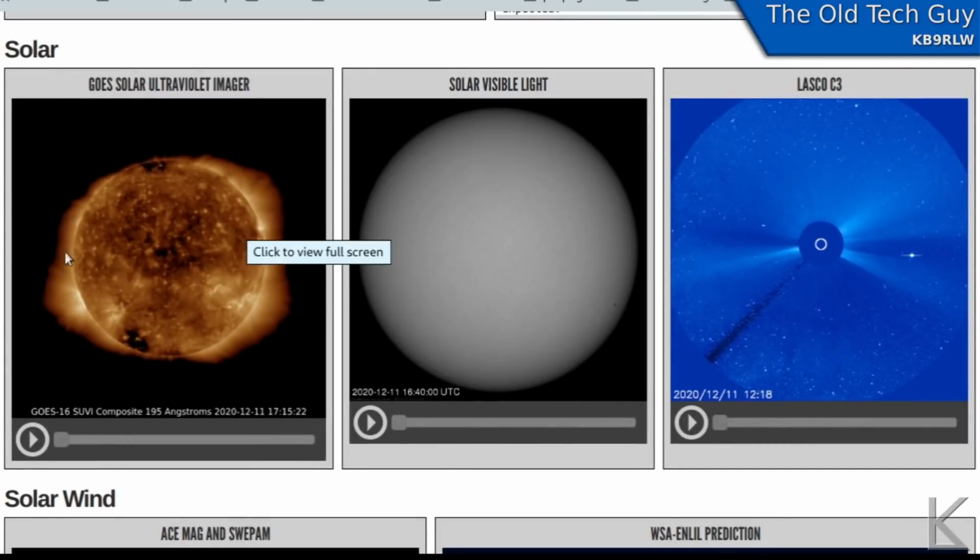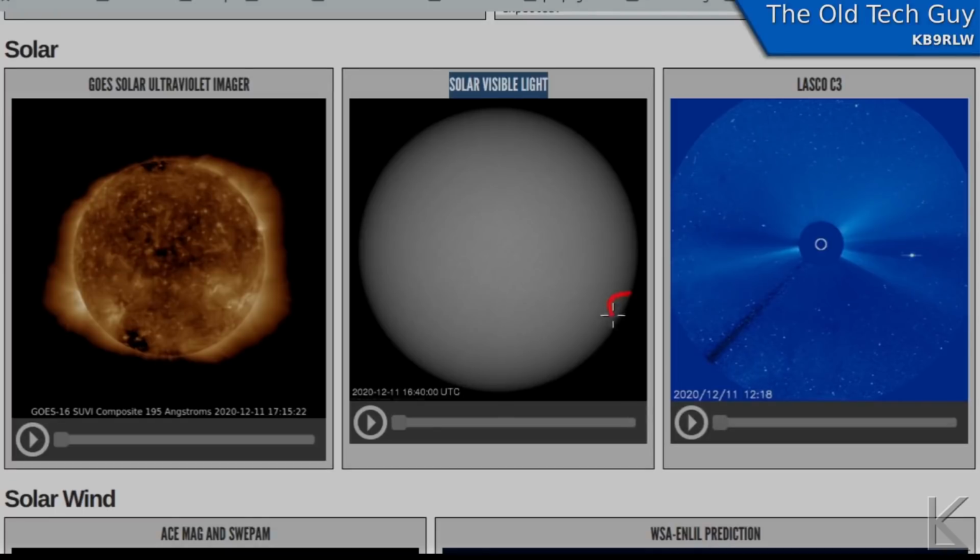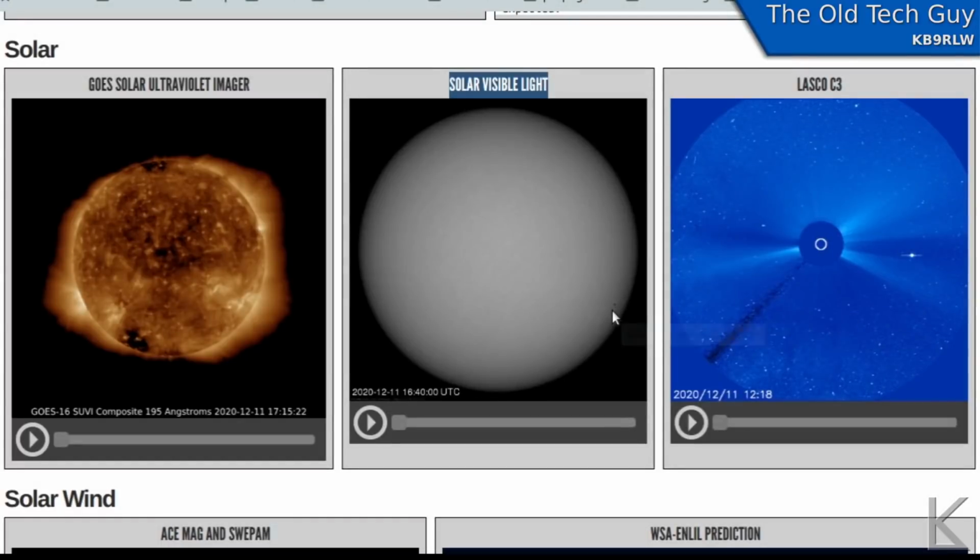We can look at the ultraviolet output of the sun, and this is Earth from the Earth's point of view. And you can hit this play button, and it will show you an animation of the last few days of activity. Visible light here, this is the visible solar disk. Right now, we don't see any sunspots. Well, there's one right there, just a little bitty one. You can just see it. That's rotating out of view.